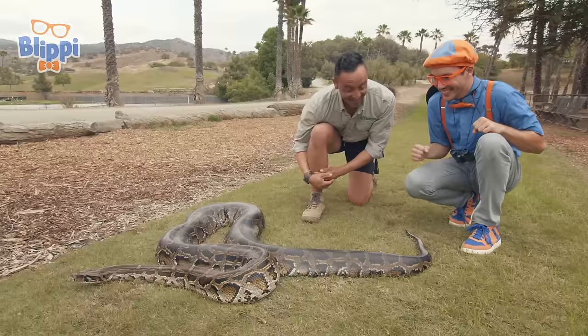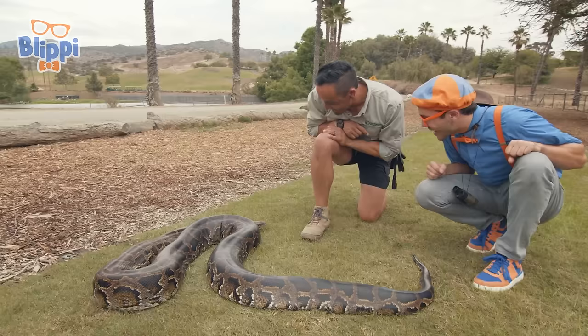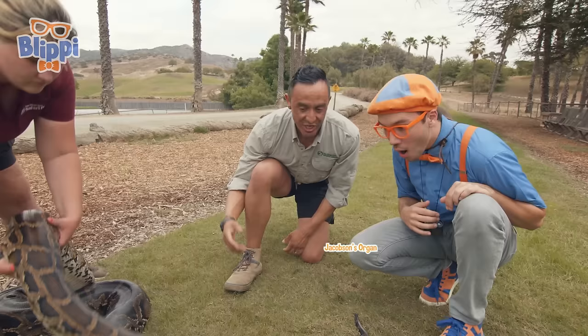Oh, Julia Squeezer, how's it going? Hello? Whoa. Hey, it looks like he's looking at us now. Whoa, he keeps poking his tongue out. Why is Julia Squeezer doing that? You know, he's actually tasting the air. So he has an organ in his mouth called the Jacobson's organ, which helps him actually detect prey. So he can pick up scent particles in the air to help follow his prey out there. Whoa, that is really amazing.